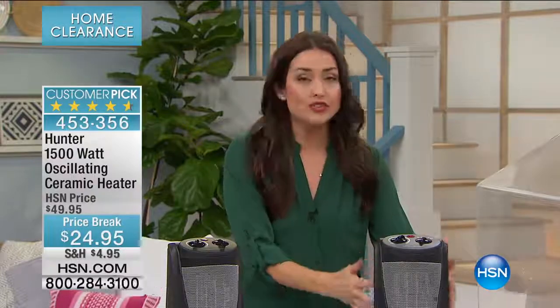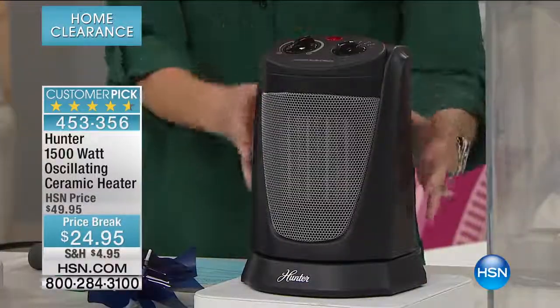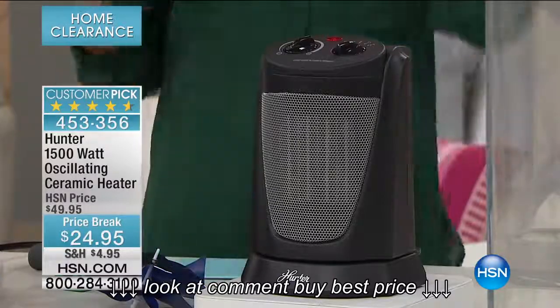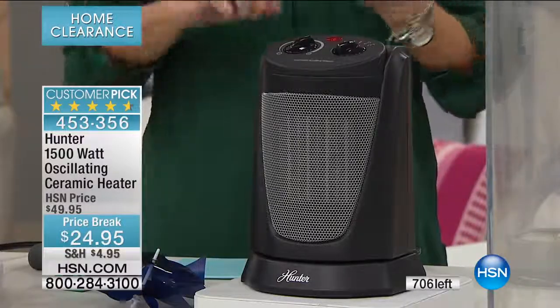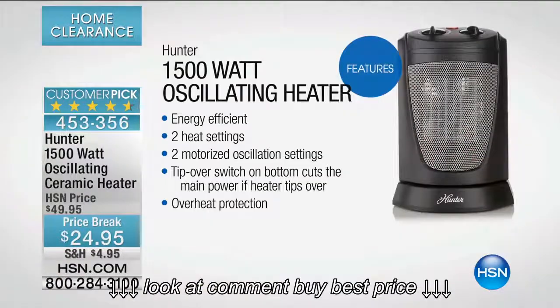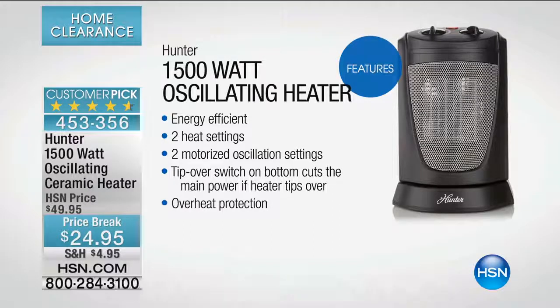This is so great because it is such a small, compact design, but it is so incredibly powerful. It actually has 2 heat settings, so you can go from 900 watts low heat or 1500 watts high heat setting. It oscillates as well, so you can have it oscillating or you can have it stationary, completely up to you.